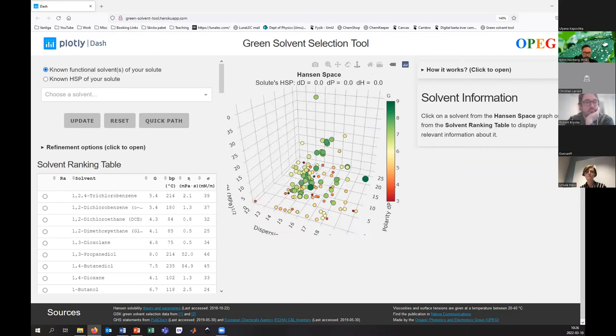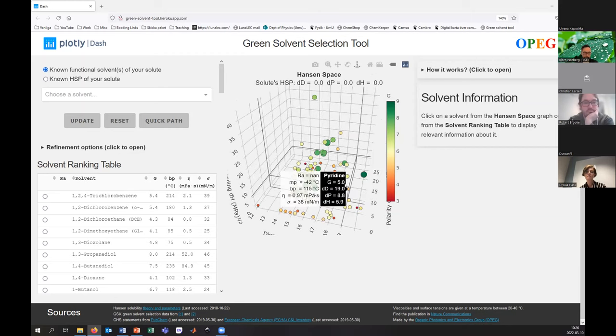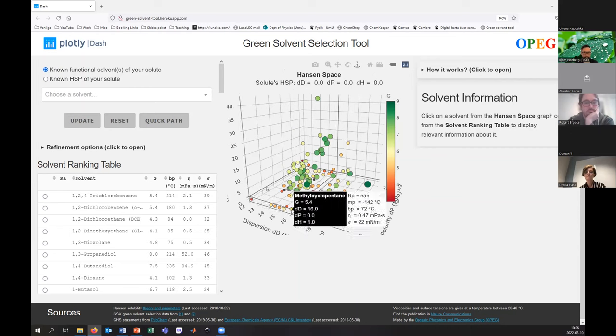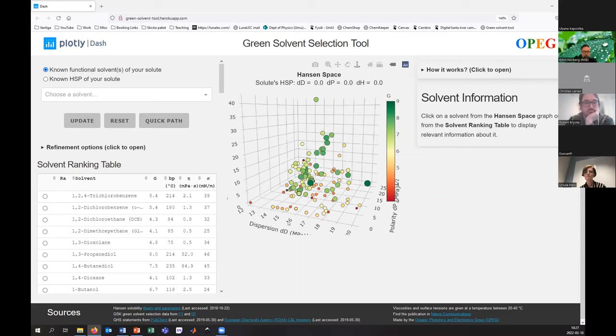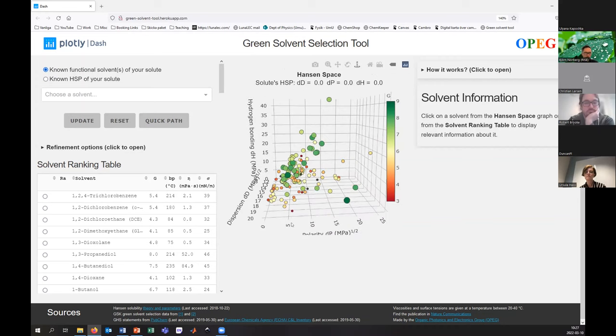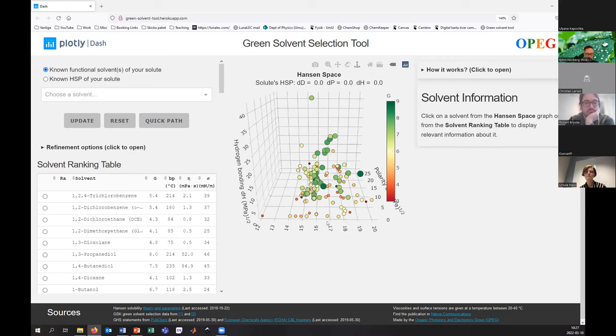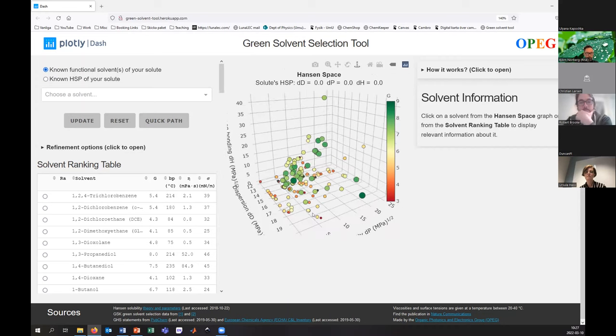So you see here that you have a cluster of really green ones in the middle here. Out here, you don't have that many options. There are quite a lot of bad ones. All the hydrocarbons you have along the line here, they are not polar at all. So this is not zero polarity, but they have a lot of dispersion forces. So you find them all down here, and they're all quite bad, to be honest, when it comes to the greenness.